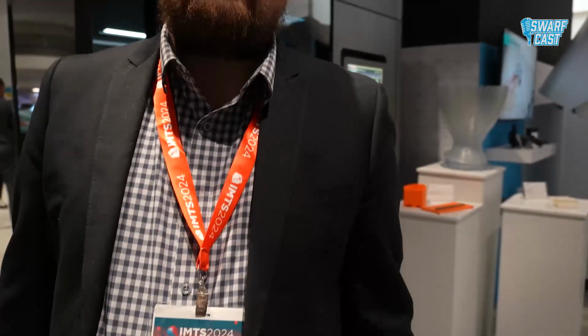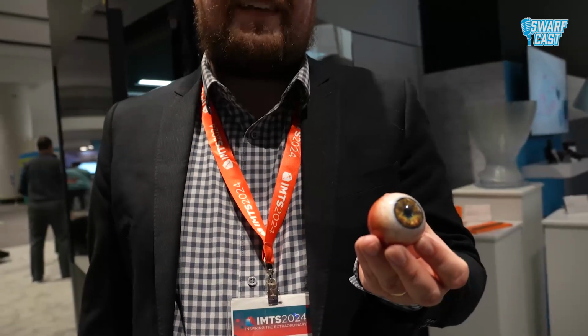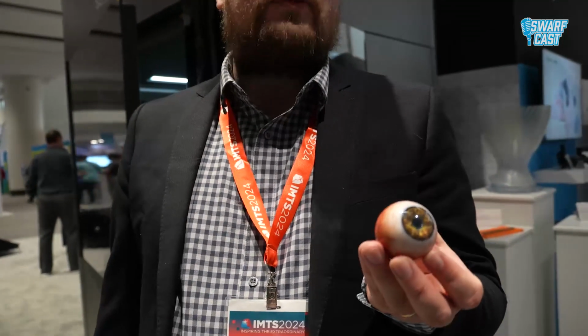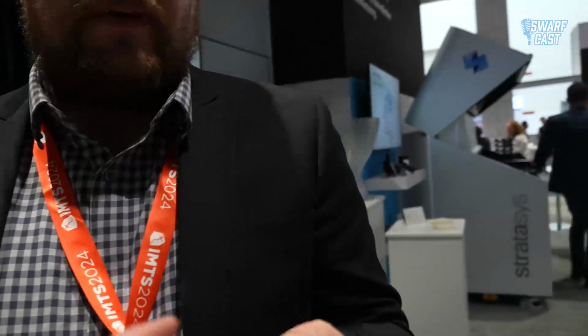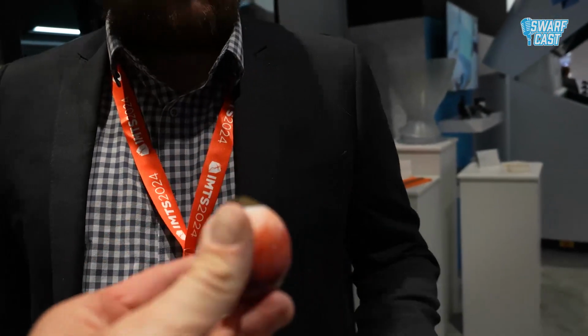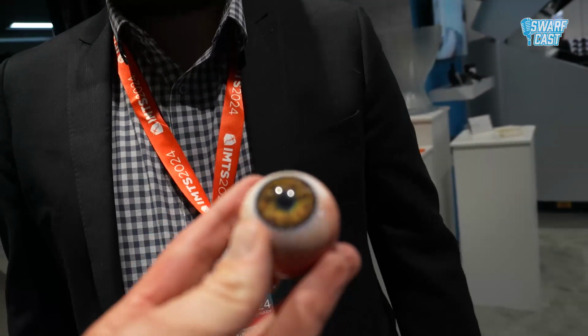And this eyeball that you're holding up right now, this is from a dinosaur? This is another artist representation, right? It's a perfect eyeball, for lack of a better term. It's created by an artist, usually in 3ds Max or Maya, and then it's 3D printed using our full range of colors on a J5 MediJet.